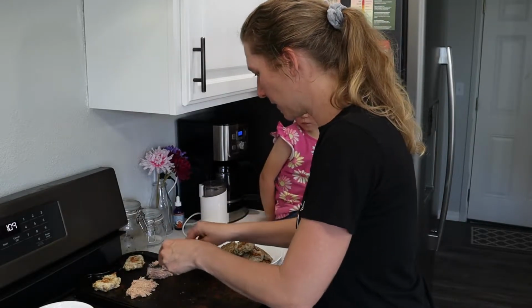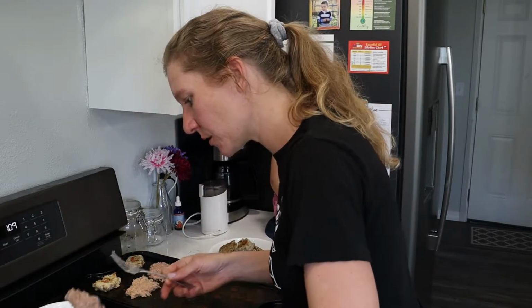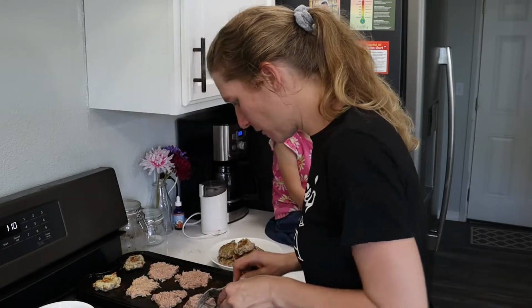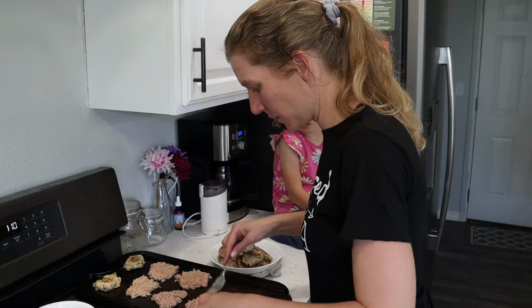Mom. Yes. Wait, those ones are raw? Yes, these ones are raw and those ones are cooked. You don't want to eat them raw. No, we do not want to eat them raw. That would make you sick. It would make you sick. You could get sick, that's right.